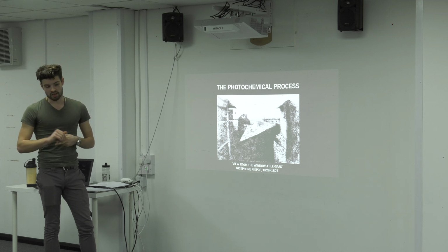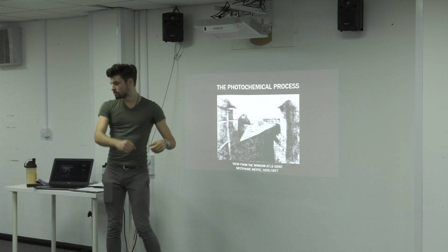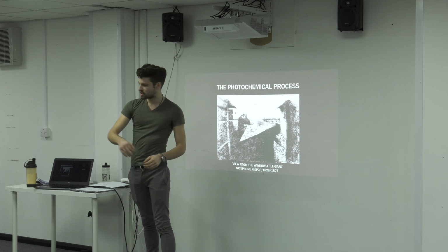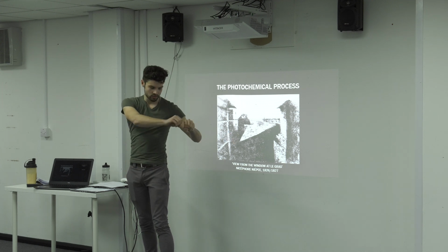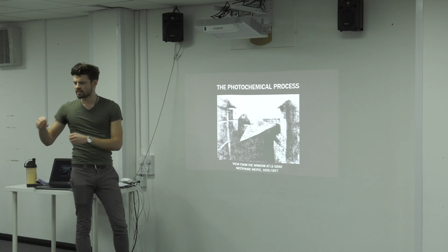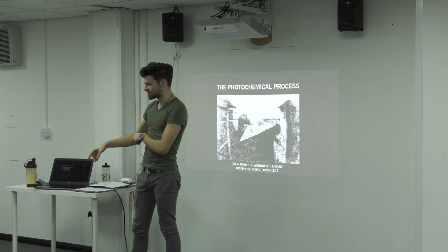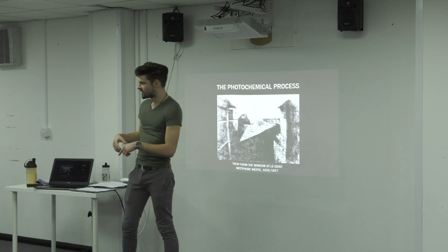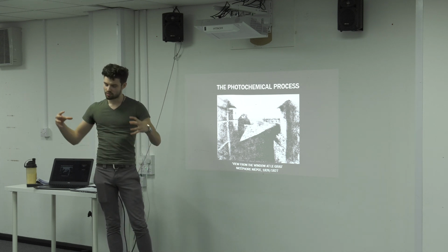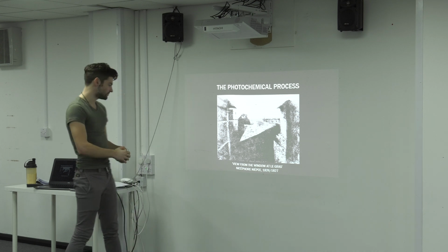The other aspect was the invention of the camera obscura, which is basically like a box or a room with an aperture, and the light will come through and it will create an image. But the image doesn't stay. So they knew that they could create an image, but they didn't know how to make it stay, and they knew that they could make things change based on light. So it made sense that the two things could be merged to create photography, as it was called.